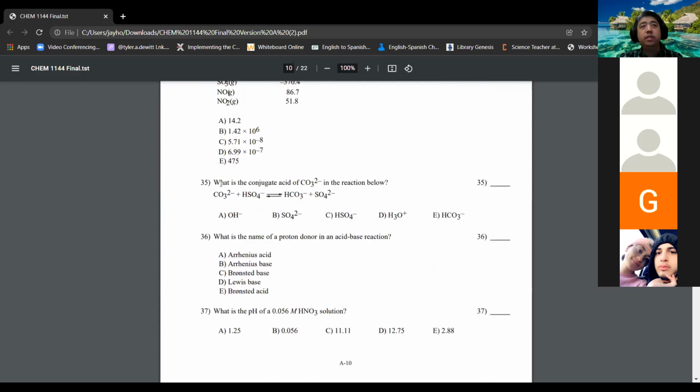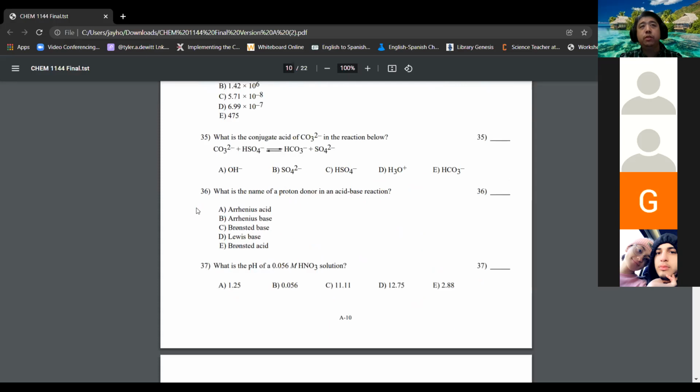All right, I see no one has issues with question number 35, so move over to question 36. We are looking at the proton donor, so the one that gives protons. If we're referring to protons, we're not talking about Arrhenius and not talking about Lewis. We're referring to Bronsted. So it is the Bronsted acid. Any questions?